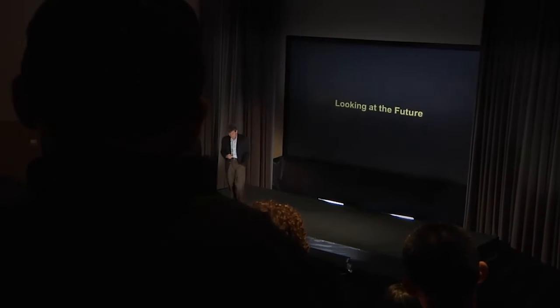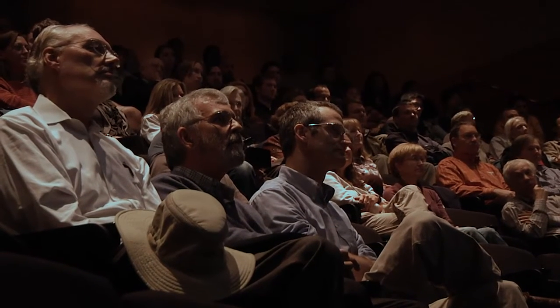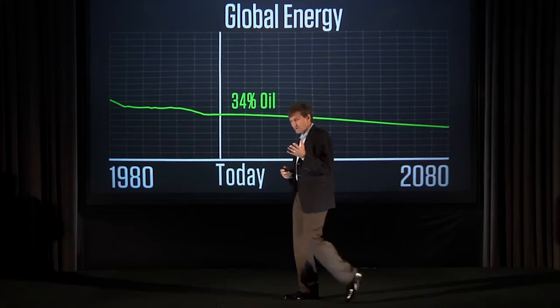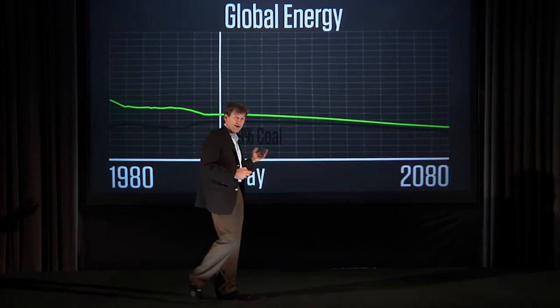So what does this mean for our energy future? You can see oil. It was 50% just 30 years ago, and it's down to 34% today. Coal, 29% today.